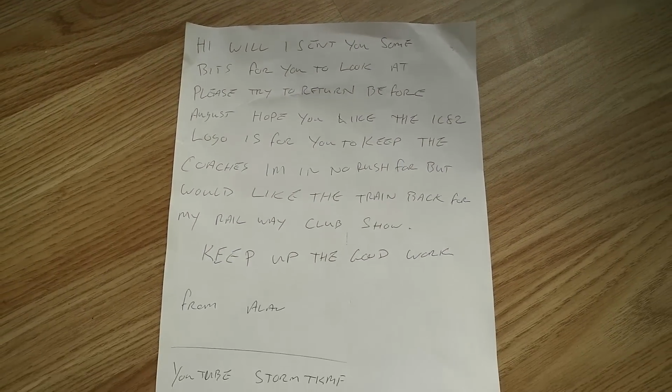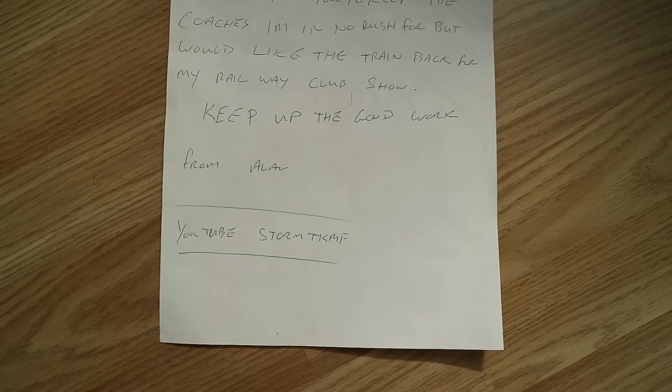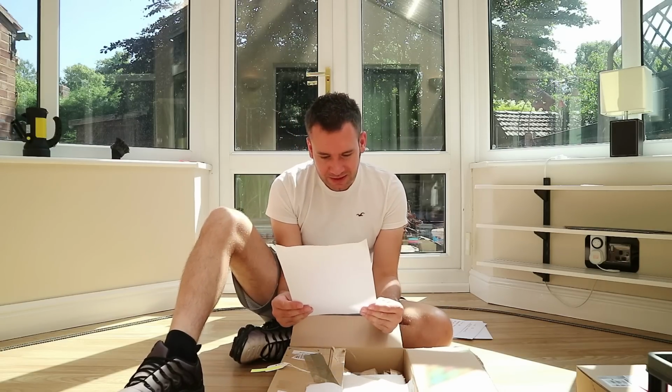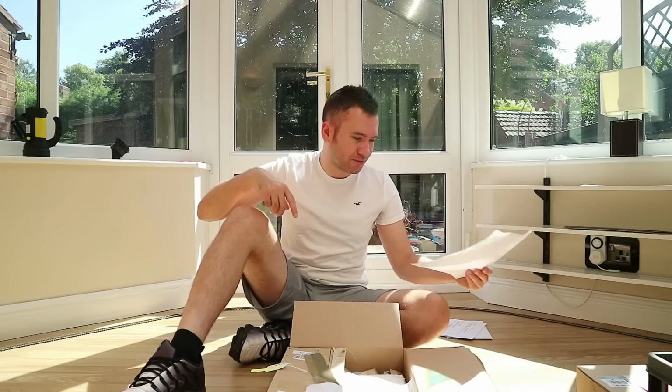The coaches I'm in no rush for, but I would like the Loco back for my Railway Club show." Oh gosh, wow. Okay. Don't worry, I've spoken to him. We chat quite a bit on Facebook and stuff. It's all cool. So it'd be really nice to go and check out his club as well, actually. "Keep up the good work, from Alan." And he's included a link to his YouTube channel as well. So I shall put all of those details below.